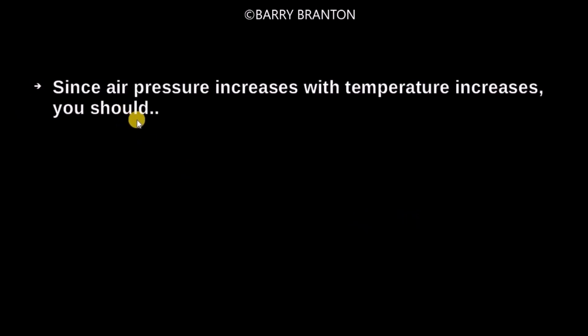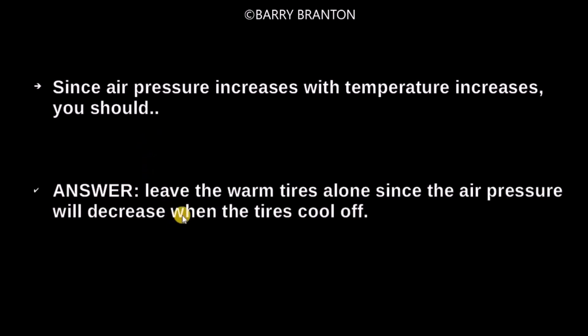Since air pressure increases with temperature increases, you should leave the warm tires alone since air pressure will decrease when the tires cool off. Speed limits that are posted at freeway off-ramps may not be safe speeds for larger vehicles or heavily loaded vehicles.